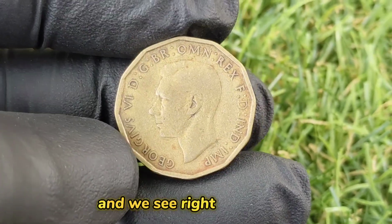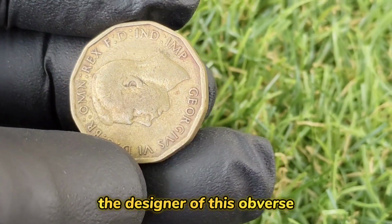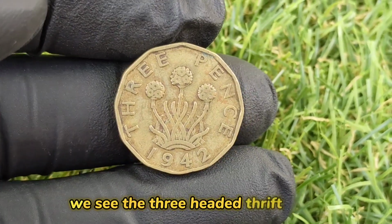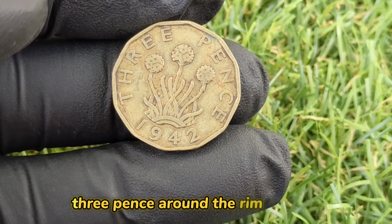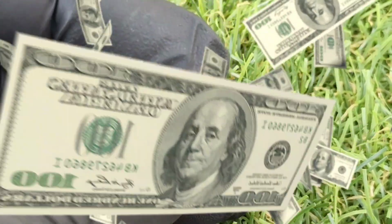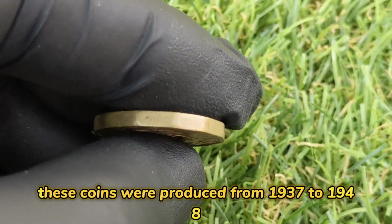Right down here we see the initials of Thomas Humphrey Paget, the designer of this obverse. Turn this over to the other side, and we see the three-headed thrift plant design by Francis Madge Kitchener, 3 pence around the rim, and 1942, the year of mintage, down at the bottom. These coins were produced from 1937 to 1948.